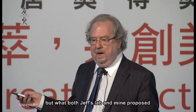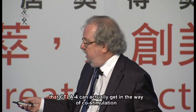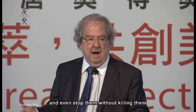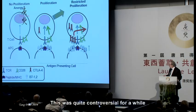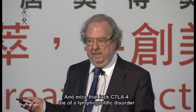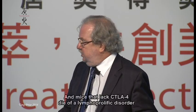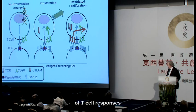But what both Jeff's lab and mine proposed was more complicated than that: that CTLA-4 can actually get in the way of co-stimulation and slow those T cells down, even stop them without killing them. And so this was quite controversial for a while, but was finally confirmed in about 1996 by Tang and others who made knockouts. T cell mice that lacked CTLA-4 die of a lymphoproliferative disorder. So it's definitely one of the dominant downregulators of T cell responses.